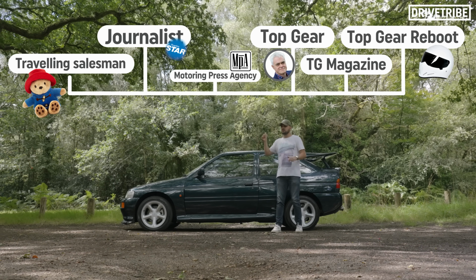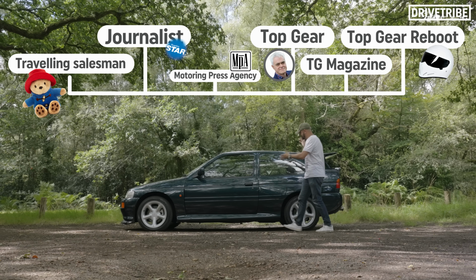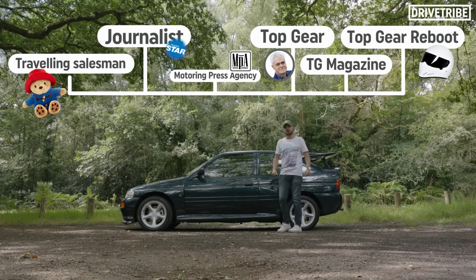We will leave the Robot Wars era for another time, which is all about robots fighting. But this Escort therefore fits right in the middle of his old Top Gear career.